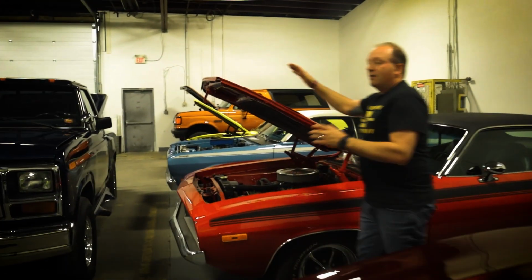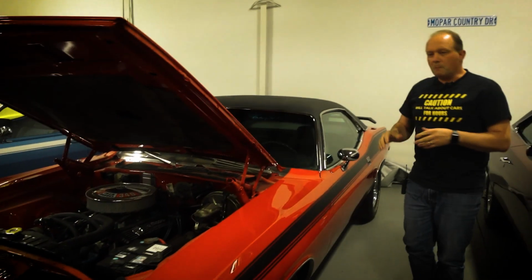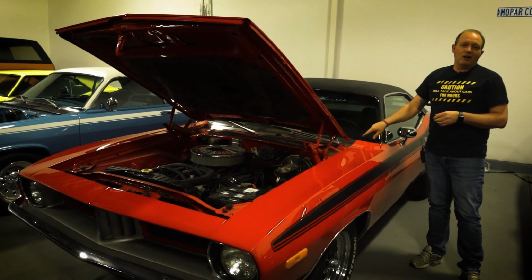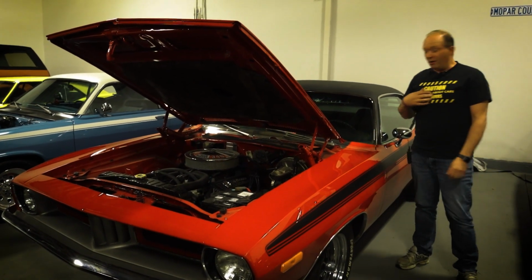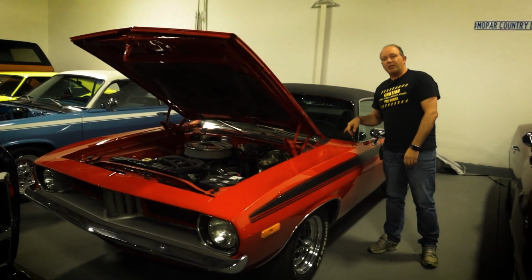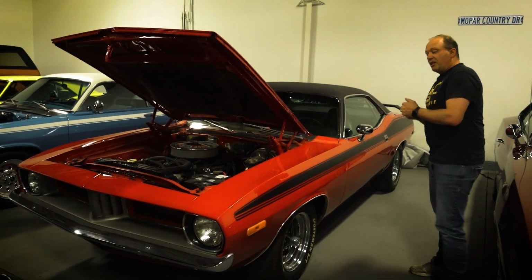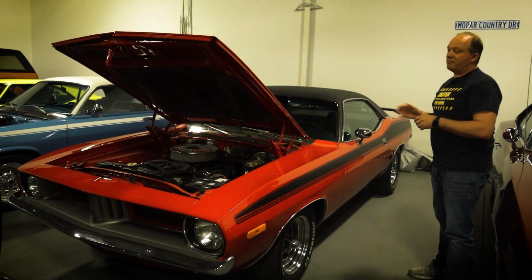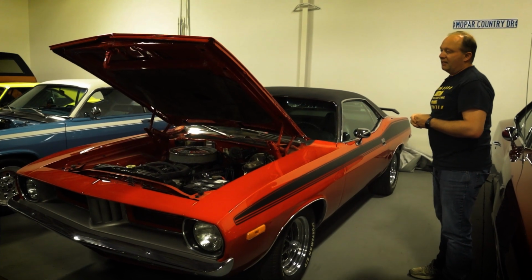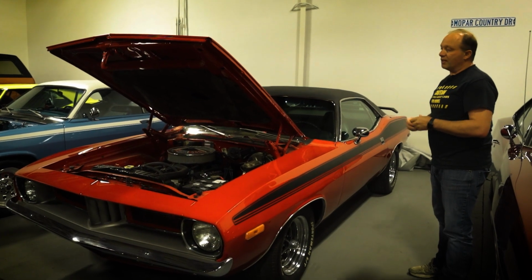Now we have the E-body CUDA. So this one, when you look at the VIN number, it starts with BS, and it's not the BS that you're thinking that I'm known for. It's actually Barracuda Special, and then 23H3. So H is the 340 designation, 3 is 73. So this year what we have is a 73 340 four-speed pistol grip FE5 Rally Red, black vinyl roof CUDA. So a real CUDA, not a Barracuda that's been cloned or a tribute to an actual CUDA. This is a real deal CUDA.